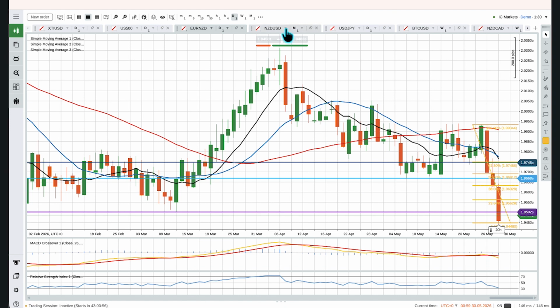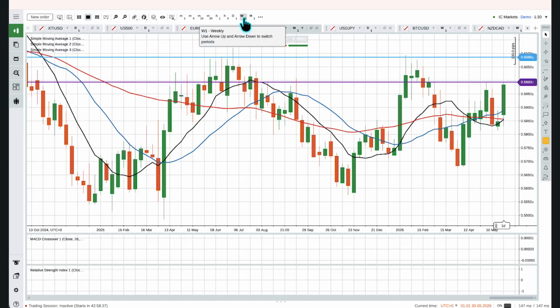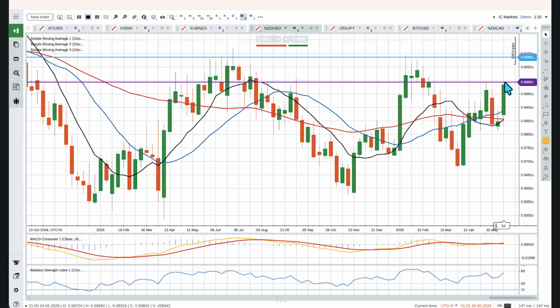I want to take a quick look at Kiwi dollar as well. Here on the monthly chart, we can see that we have now printed a higher low and a lower high, so we don't really have a trend. If we take a look at the weekly chart, we can see that the weekly is now back into an uptrend as we just managed to break this previous swing high. But there's also another level in the way, and that is the 0.61. So there's a lot of traffic on the way if the market will be able to break through this 0.60 level.